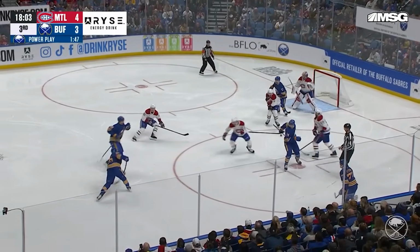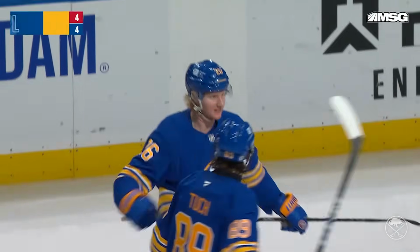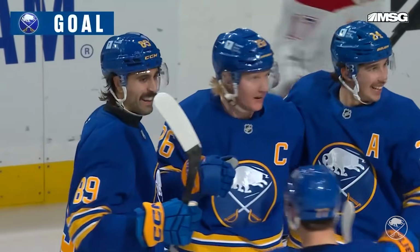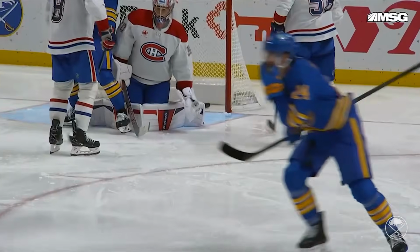Cousins wins it back. Dahlin wasting no time. Scores! A rocket from the captain. And the game is tied. A power play goal. Dahlin doesn't even want to take any time. He just steps right into this one and look at just boom.